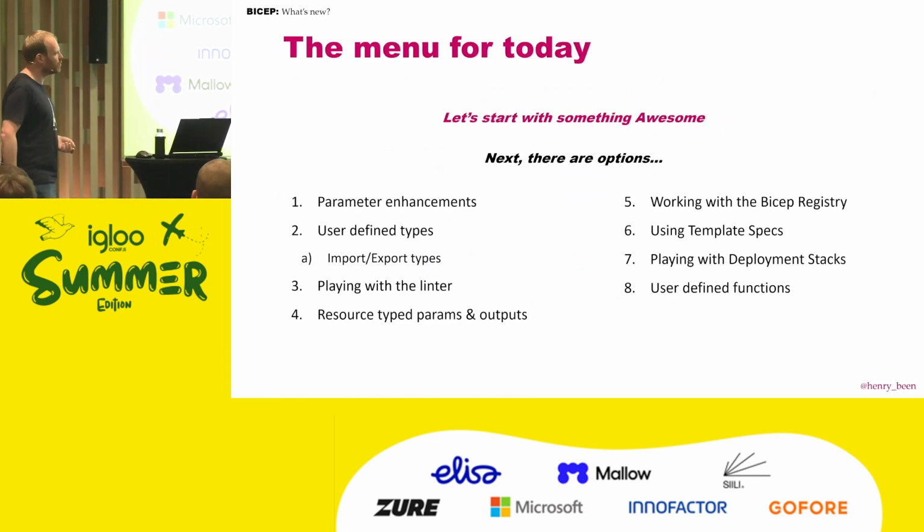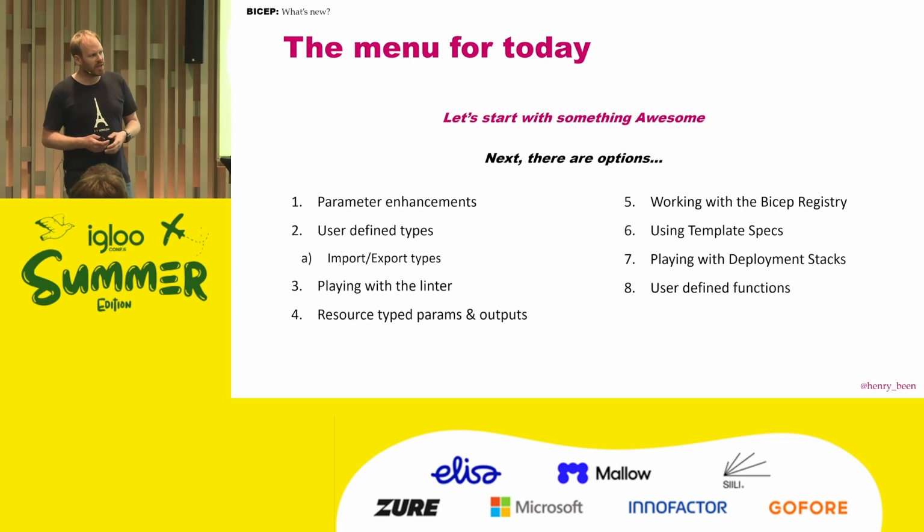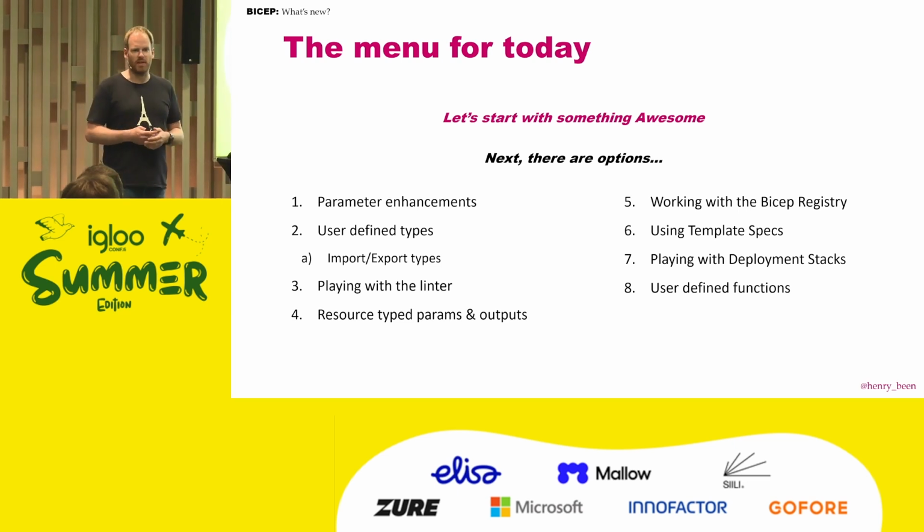The final thing that has more recently become available is user-defined functions. It's not a very large feature, but if you do a lot of string manipulation in templates, it can be a very handy trick.